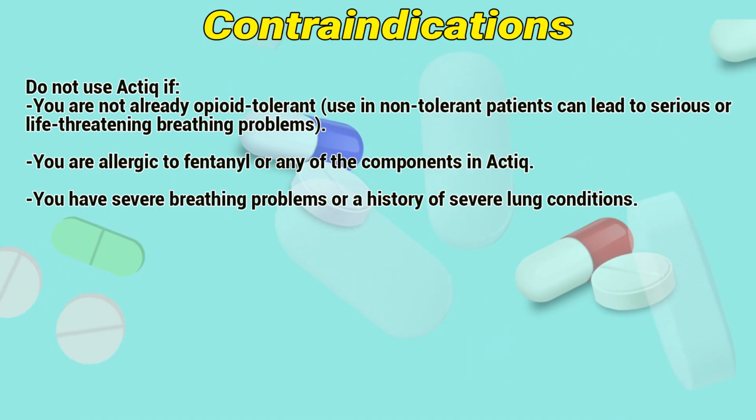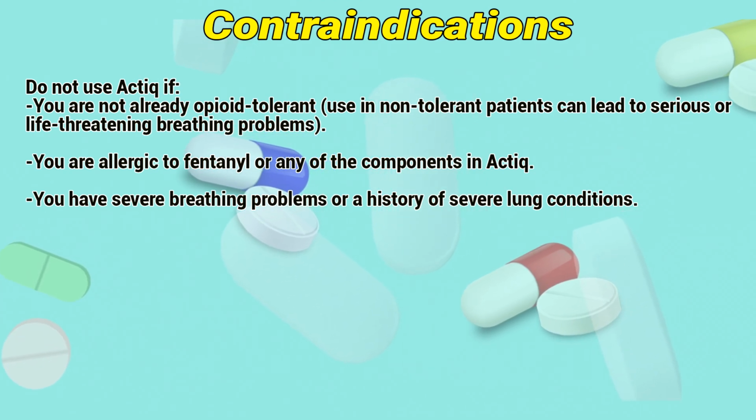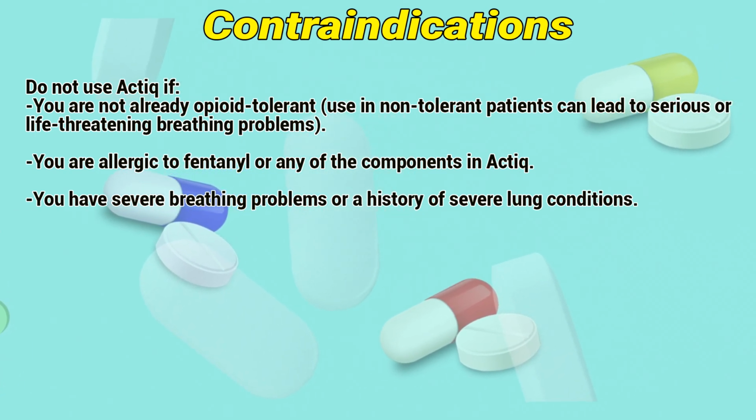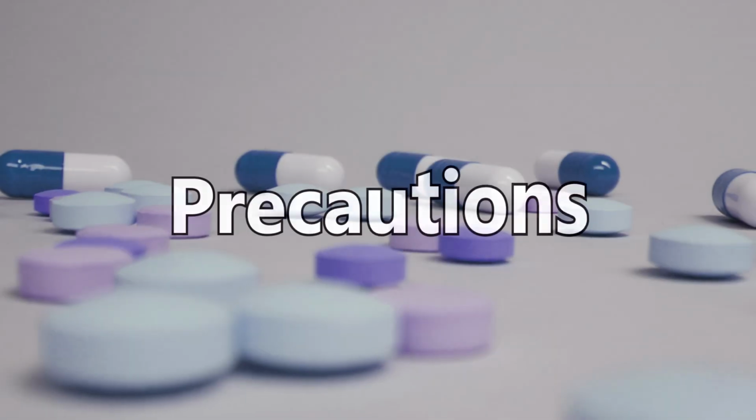Contraindications. Don't use Actiq if you are not already opioid tolerant. Use in non-tolerant patients can lead to serious or life-threatening breathing problems. You are allergic to fentanyl or any of the components in Actiq. You have severe breathing problems or a history of severe lung conditions.